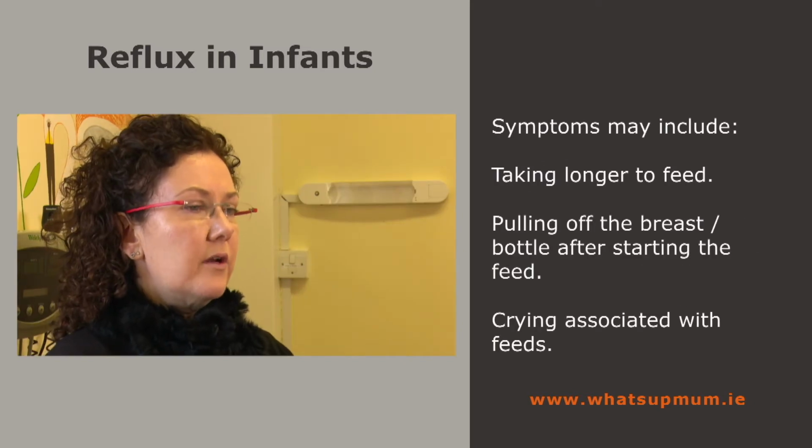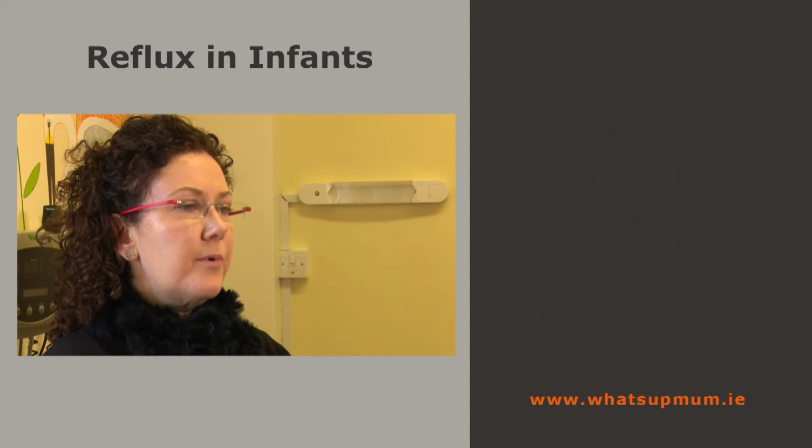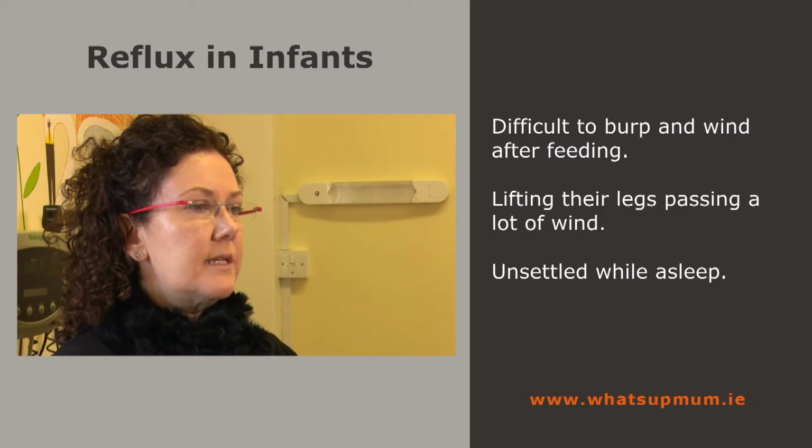Symptoms may include the following: taking longer to feed, pulling off the breast or pulling off the bottle soon after starting a feed, crying associated with feeds, difficulty to burp and wind after feeding, lifting their legs a lot and passing a lot of wind, or being unsettled while they sleep.